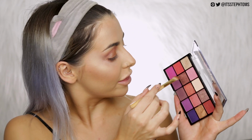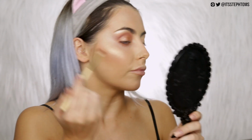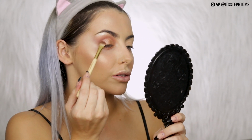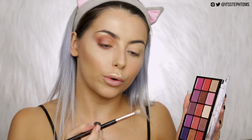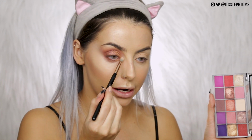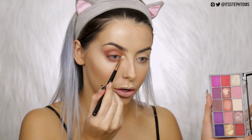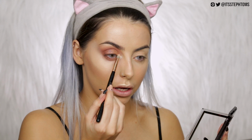And then I'm going to take this shade here, which we haven't used yet. It's kind of like this burgundy shimmer. And I do just want to put that on the outer corner, actually, I think. Just kind of deepen the outer corner up. And then now what I think I'm going to do is just take another pencil brush and take this super champagne-y color and really load that up on my inner corner. Yes. We want a lot of that.